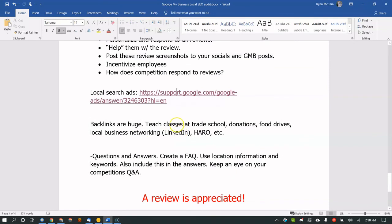And then backlinks are huge. So backlinks are important because it shows Google that your website's good. Now, you don't want to buy links. You don't want to do that, and I can get into that in more detail if you'd like. But especially if you can get links that are topically relevant, like links from industry magazines, all that stuff, and links that are locally, geographically similar are really important, because that establishes that geographical relevance.